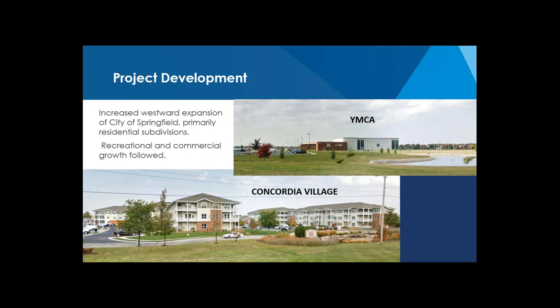And then the picture on the bottom is Concordia Village, which is a retirement community. And this is located in the northeast corner of the intersection, and it's probably at least doubled in size in the last 10 years. And I believe they also have additional development plans.